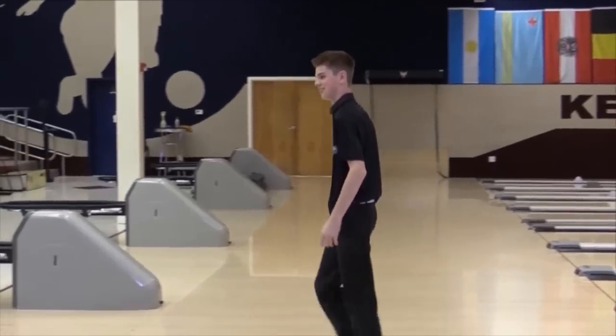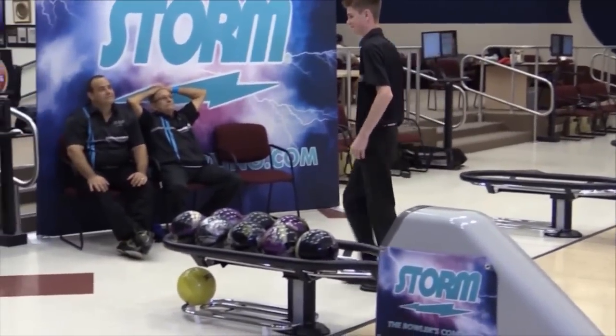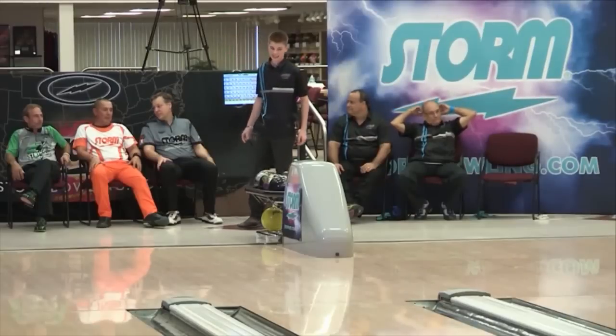Wilcox coming in light. Another good shot, though. Two good shots here in the 10th frame for Sean. He got himself a little bit better spot there. He's got to be happy with how he finished this game.